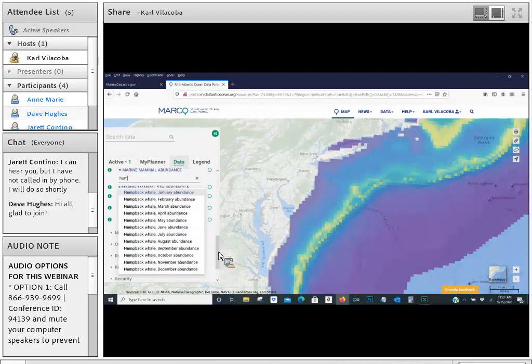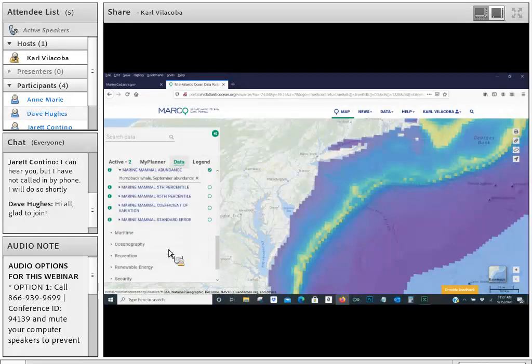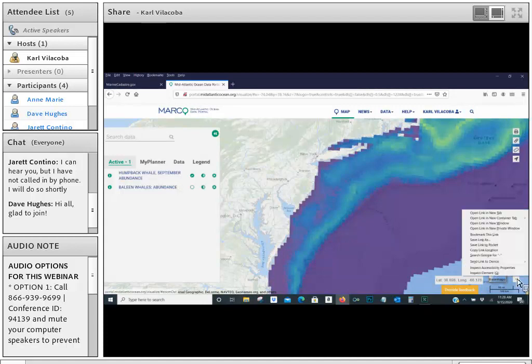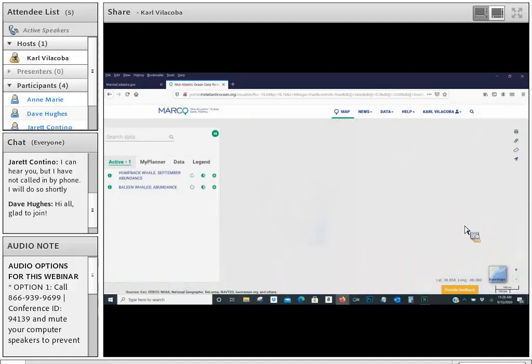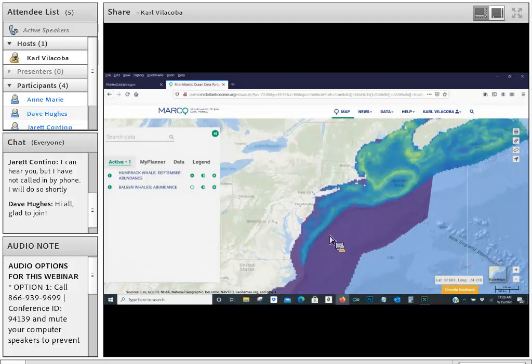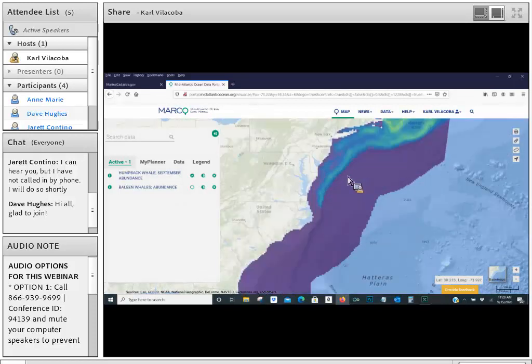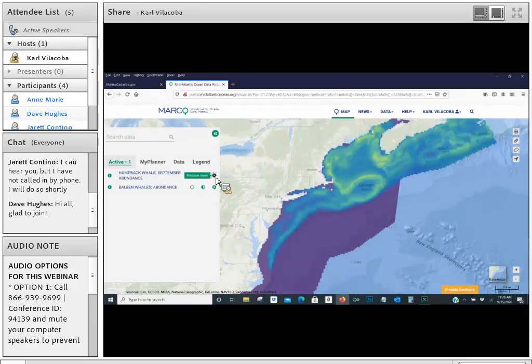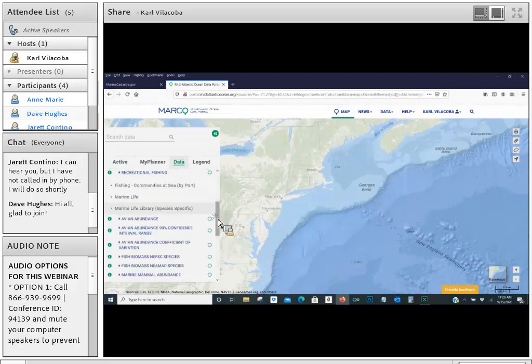So for that, we show by month. It is September. So let me mute the main one, and you'd see that. You can see in September, scrolling out, humpbacks are still largely up in that Gulf of Maine area, but they're heading down. And if you were to look at the colder months, you'd probably see them inching down toward the Carolinas and further down as they migrate south for the winter.